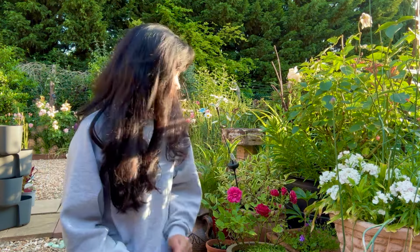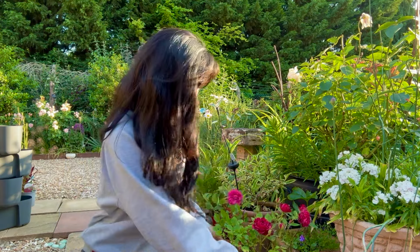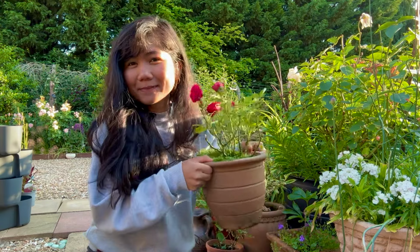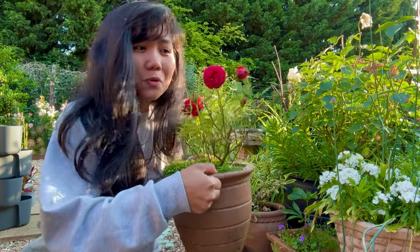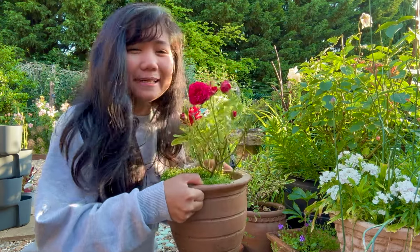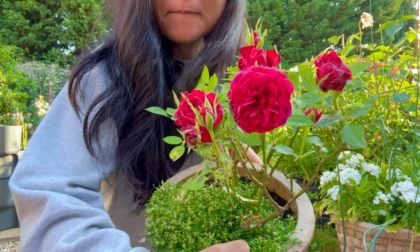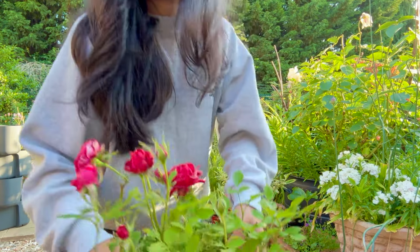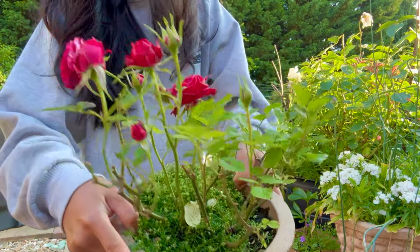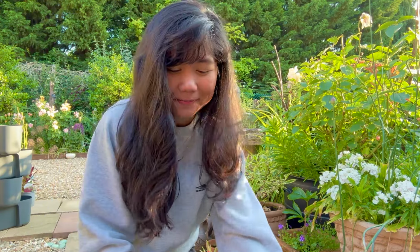First of all, I don't know if you can remember when I transplanted this miniature rose earlier on this year. So this is how it is now, this red rose. Can you see? Now, the leaves aren't looking too good, but I have some good blooms here.